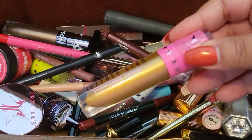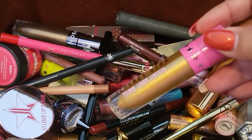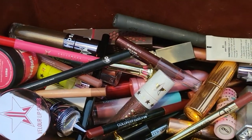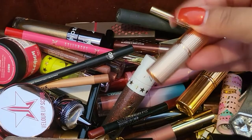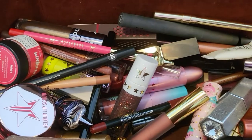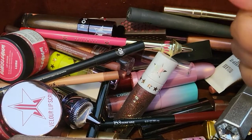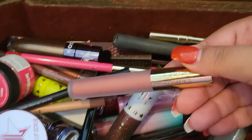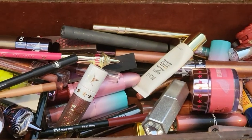I have this one from Jeffree Star. How long is this supposed to last? 12 months. I had it longer than 12 months, but I haven't even opened it, so it's gonna go. This one is from Charlotte Tilbury. It's gonna stay. Another Charlotte Tilbury is gonna stay. This is from Jera Cosmetics, in Serenity. I'm not sure. I might put this one aside and think about it.